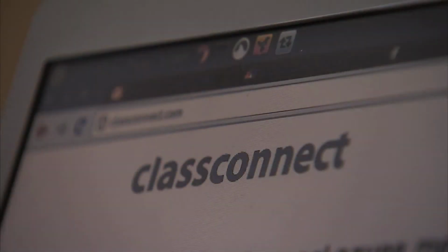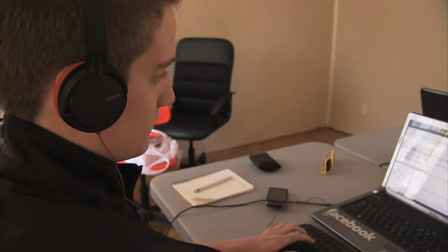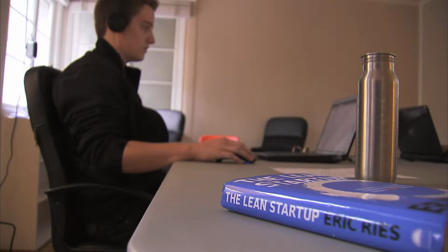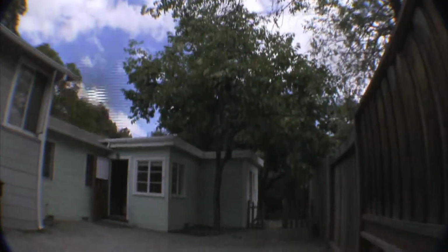Now, a couple of couches later, Eric's startup called Class Connect has VC funding. Eric has a house and a Silicon Valley reputation. When you're broke and you have nothing, you go to great lengths to make things happen. Eric tells us Class Connect is not only in business, it's going strong, with more than 11,000 teachers signing up within weeks of launch.